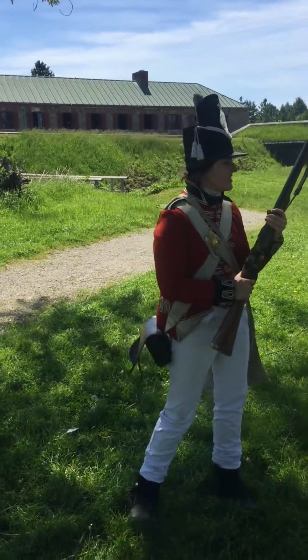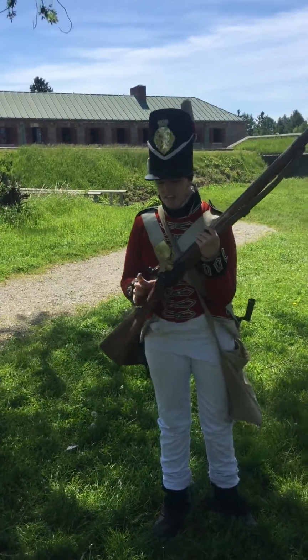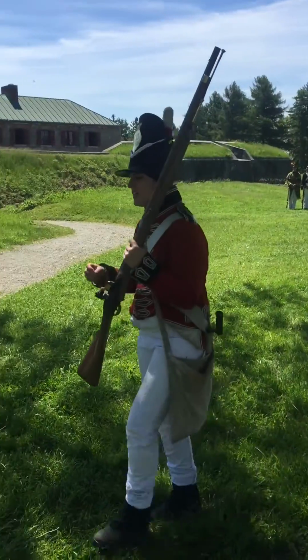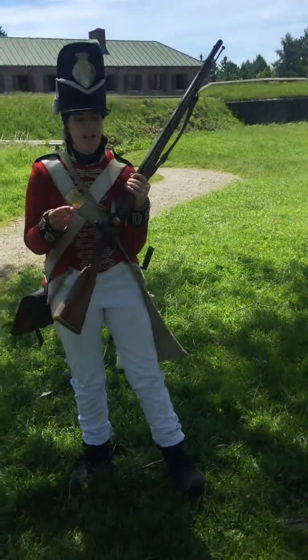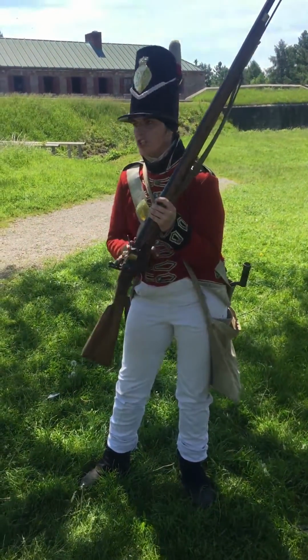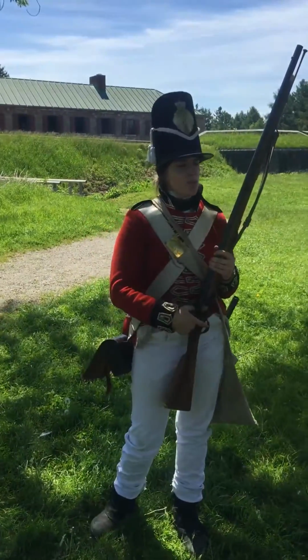As well, if you're shooting these muskets regularly on a battlefield, you're not going to be cleaning them. If the little tiny hole on the side of the barrel gets clogged, you can have a flash in the pan. What a flash in the pan is, is that the charge goes off, but it doesn't send fire through here, so the charge that is going out the end doesn't go off. So you have a number of problems there.